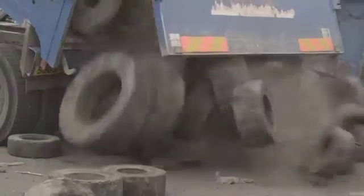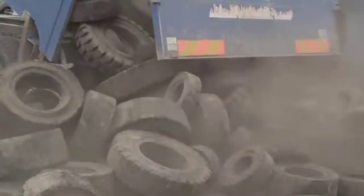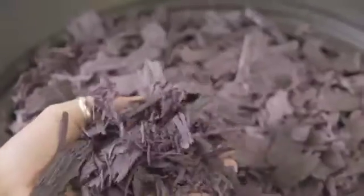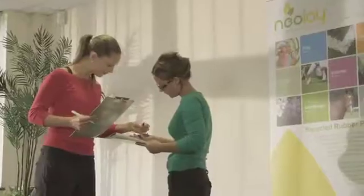Have you ever wondered what happens to the millions of scrap tires created every year? Well, we're going to show you how Neolay turned this into this. So we can not only improve our environment, but help save it too.